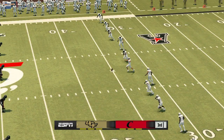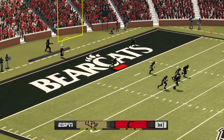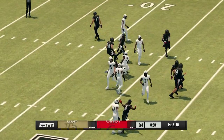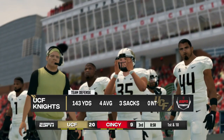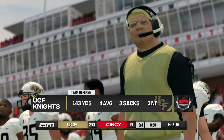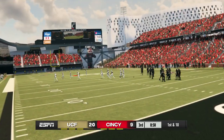Second half action just about ready to start here. Sends it sailing downfield. He's to the 20. Makes it to the 22-yard line. The Knights continue to get it done on the defensive side of the football, Kirk. Yeah, they've done a good job of building this lead and almost determined here to protect it. Let's see if they can hold on here for the rest of the way.